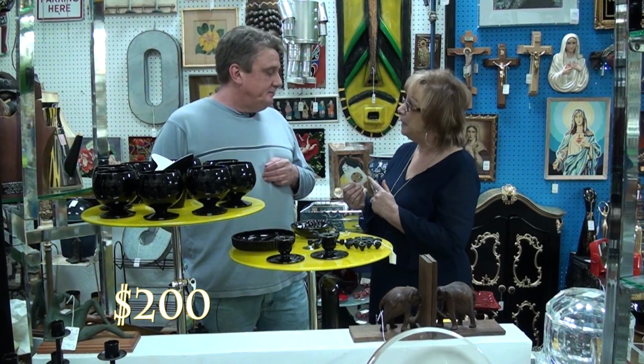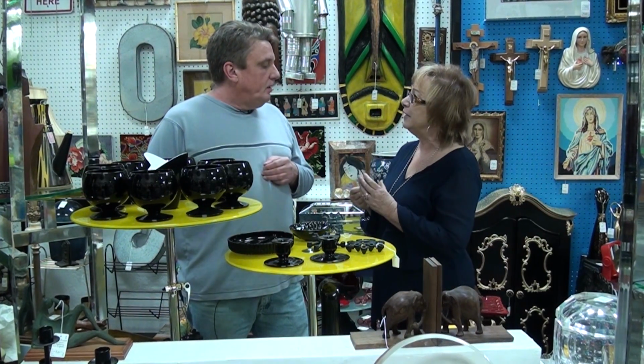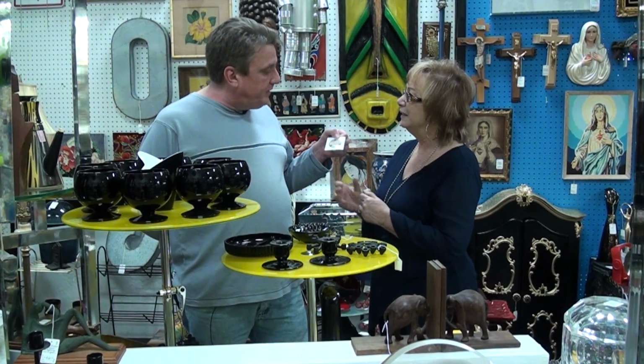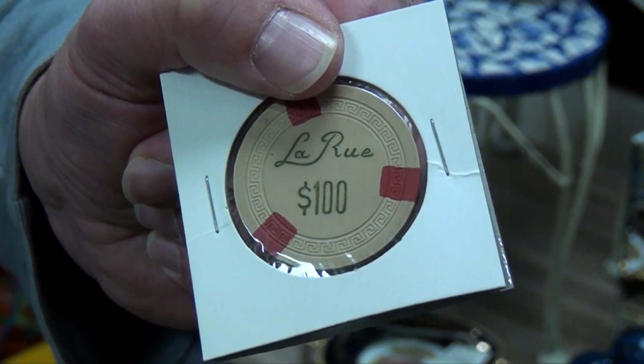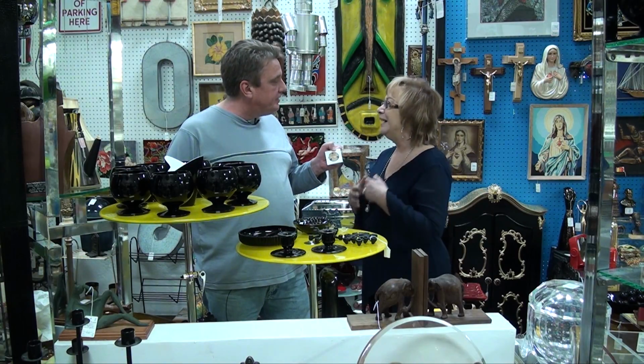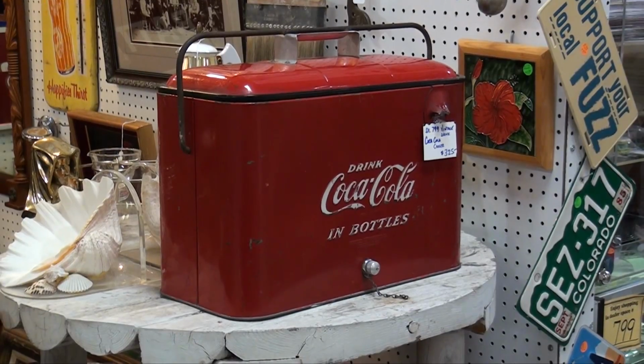Didn't appreciate too much, but for any collector, that's amazing. Any Las Vegas collector would love to have this, I imagine. Yes, it's a big piece of history. It has the roots of a lot of great stories about Las Vegas and a lot of the pioneers of Las Vegas. I love it. Thank you so much. You're welcome, Michelle.